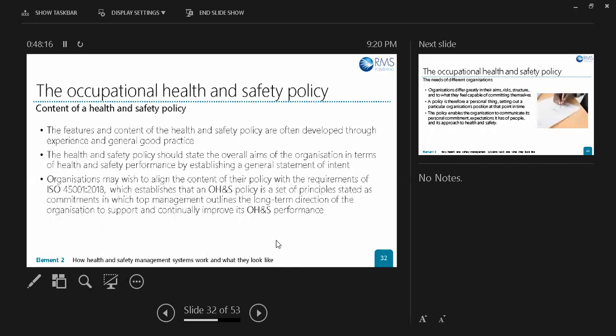So, the content of the health and safety policy. What will be the content of the health and safety policy? The features and content of health and safety policy are often developed through experience in general good practice. The health and safety policy should state the overall aims of the organization in terms of health and safety performance by establishing a general statement of intent. In the general statement of intent, we explain the aims and objectives of the organization. So what is the aim and objective of the organization?